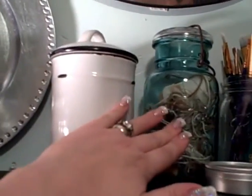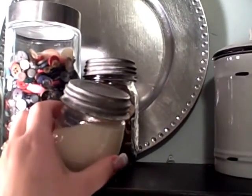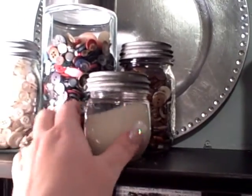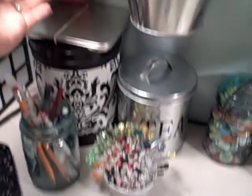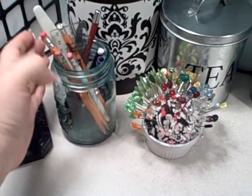And then I've also got some paintbrushes. This holds just some extra strings and yarns. This holds makeup sponges for when I'm doing some inking and some blending. I've got buttons. And then this is fabric stiffener for when I'm working with ribbon and fabric on a scrapbook page. Just makes it a little stiffer and easy to work with. Basic Grey chipboard for matching. Down here I've got things like extra pencils, my bone folder, a little ruler.